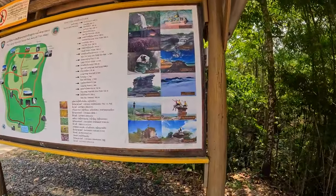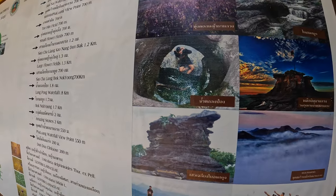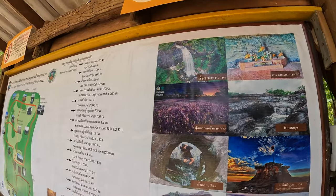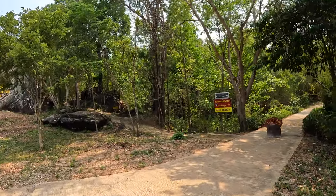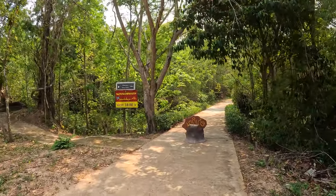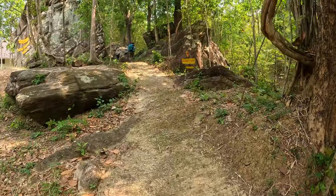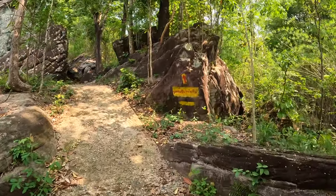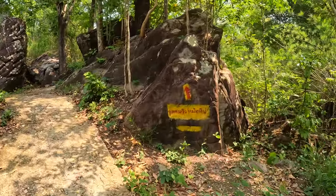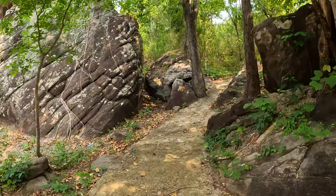There is a map here with all the pictures. Oh, nice, very nice. Okay, so that's the starting of the trail. Okay, we are going up to the Pha Luang area. Let's go to Mohin. It's a nice cliff and viewpoint.